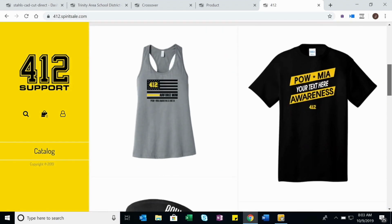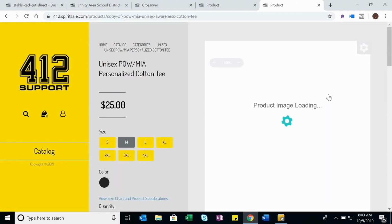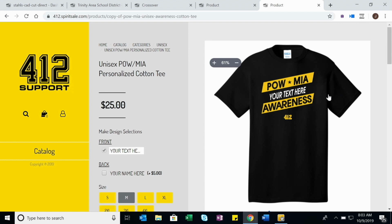Another powerful benefit of Spirit Sale is exactly how you can customize the products. As a shop owner, an apparel decorator, you can create products that have customization fields. As you'll see on the image on the screen, you can customize text that's integrated with the design. And it is live customization. There's also additional fields that you can add to any product to generate more revenue from your customers per product.